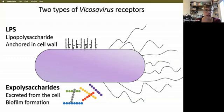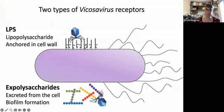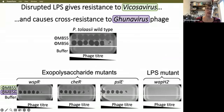Interestingly, as I said, for the Gunavirus phages, the clear plaque-forming phages, their receptor has already been studied, and that's been found to be LPS. So that's quite interesting, actually. I'll come back to that as well. So the phages can then either recognize LPS or exopolysaccharides. As I said, disrupted LPS gives resistance to the Vicosa virus, but it also causes a cross-resistance to Gunavirus.